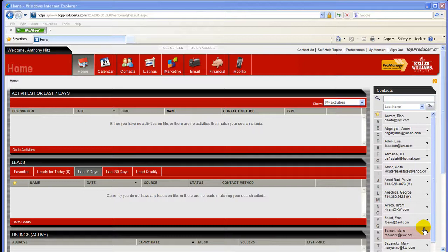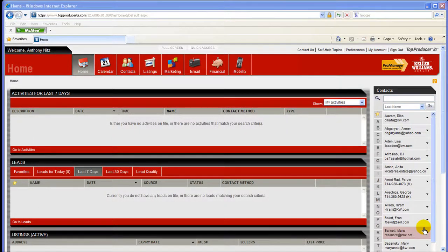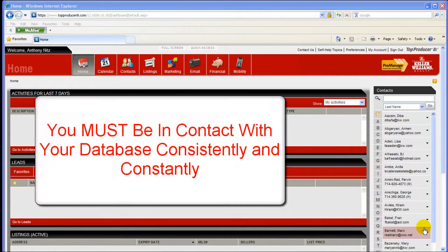And so we have to realize, boy, if we want to keep up with today's market with everything being online, we have to be online ourselves. Also, a lot of people use Excel as a way to manage their database, or a spreadsheet. And basically, if you think about that, that's nothing more than a storage container for the names and addresses. But you're not really managing the database. You're not cultivating it. You're not staying in contact with your customers.